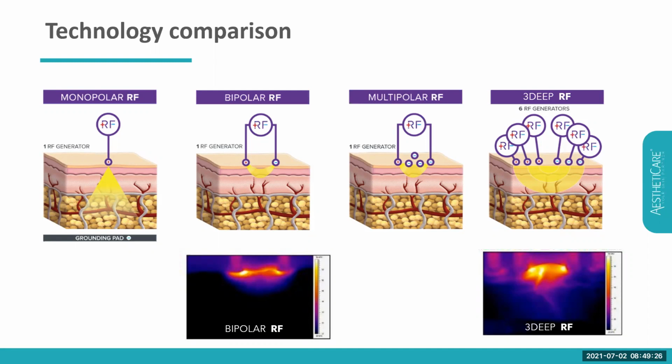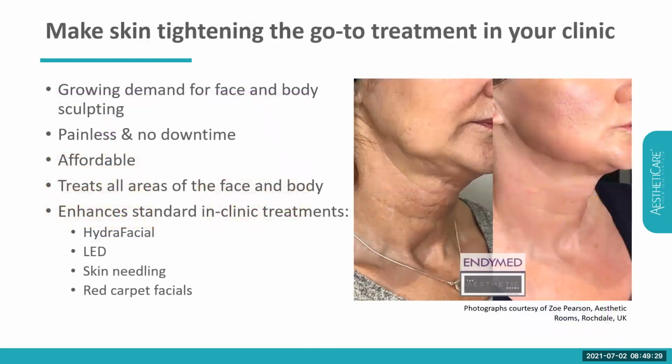Yeah, completely. So skin tightening, as I just touched on there, this is your entry level but incredibly effective treatment. And this is really what you'll find in most radio frequency devices, a straightforward skin tightening treatment. And it very much is the go-to in any clinic, really, because this is where you've got to sculpt and lift your face, and this is what everybody wants.